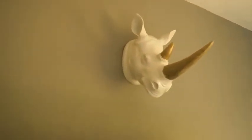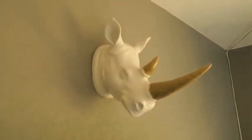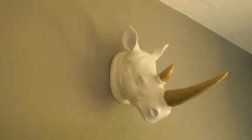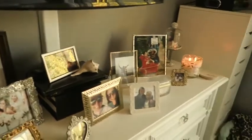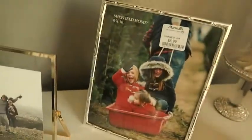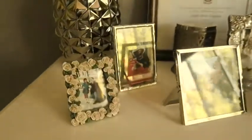If you've seen my old bedroom tours or my old apartment tour, I've had Ralph for a long time. I got him at Salvation Army also. And then on top of my dresser, I have my big pineapple, because I love my pineapples, my college degree, and then a bunch of pictures. A couple of them are just the stock picture because I wanted more silver frames, but I don't have pictures for them yet. So this is all of them.